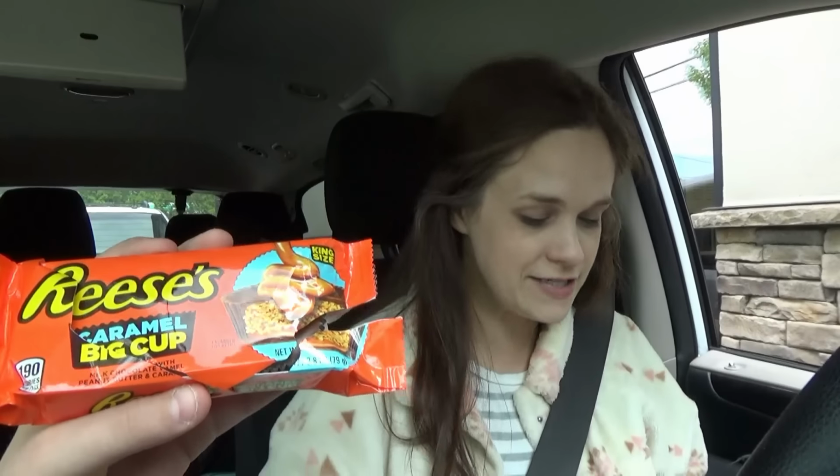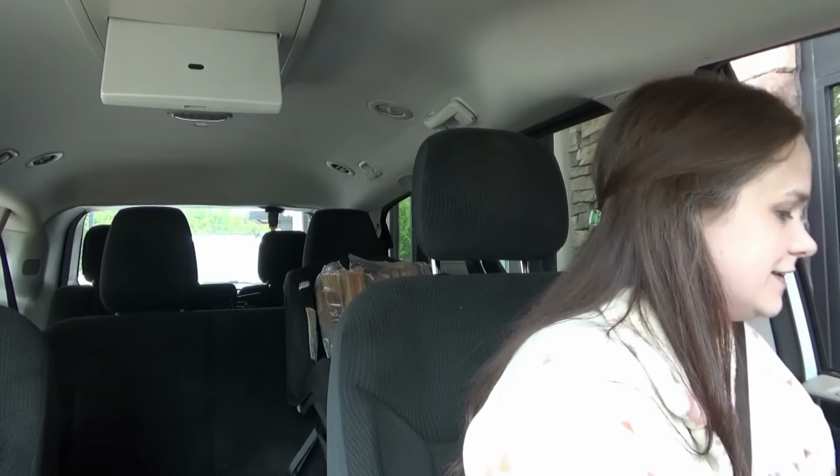We are now in the drive-thru at Chick-fil-A about to try their new cherry berry lemonade. I don't know how new it is, but it said new. And a Reese's Caramel Big Cup. We're gonna taste test that too. Okay.